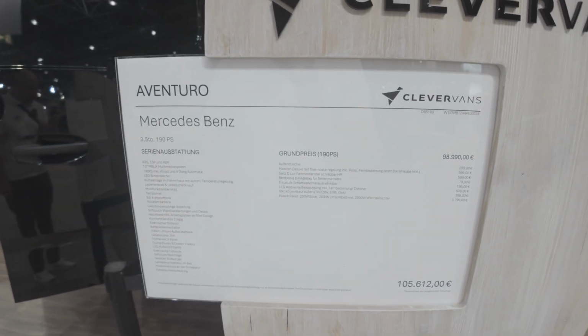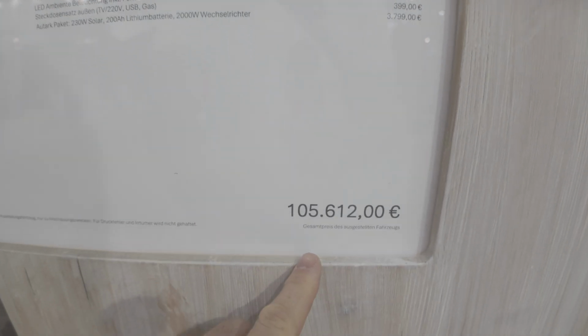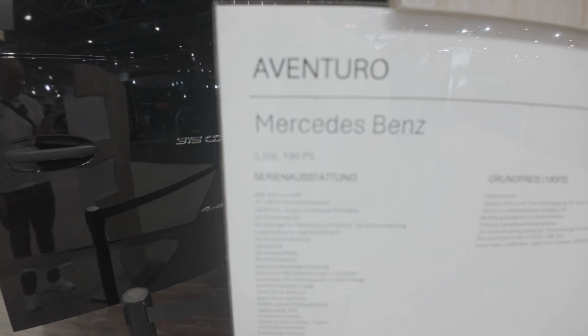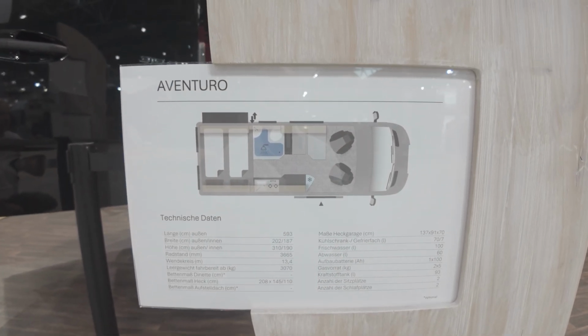And we are in front of the price spec. Standard price is 98,990, and with all the specs we are reaching about 105,612 euros. And these are the specs of the Aventuro. Standard 3.5 tons, 190 PS. And these are the specs, so you can check it out.